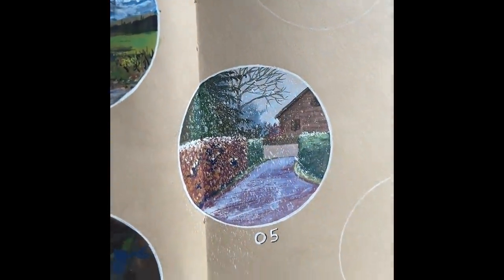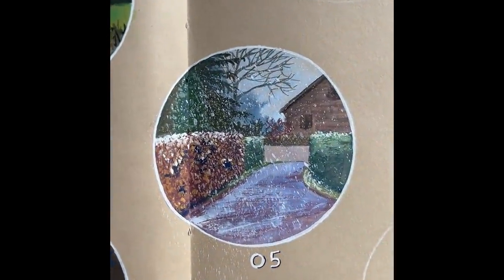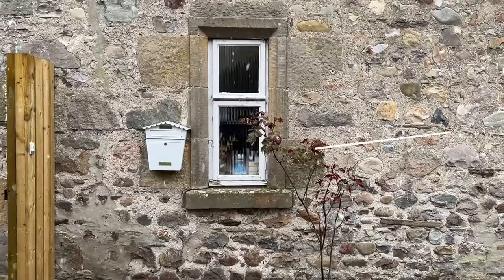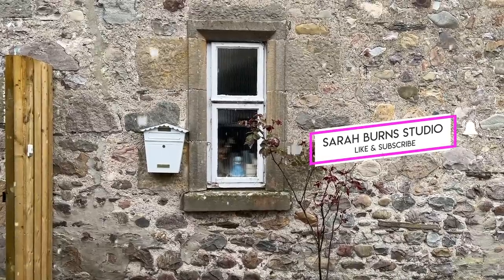And there were some days where it was snowing off and on and it was really cold, but I still went out and painted because it is always more enjoyable.